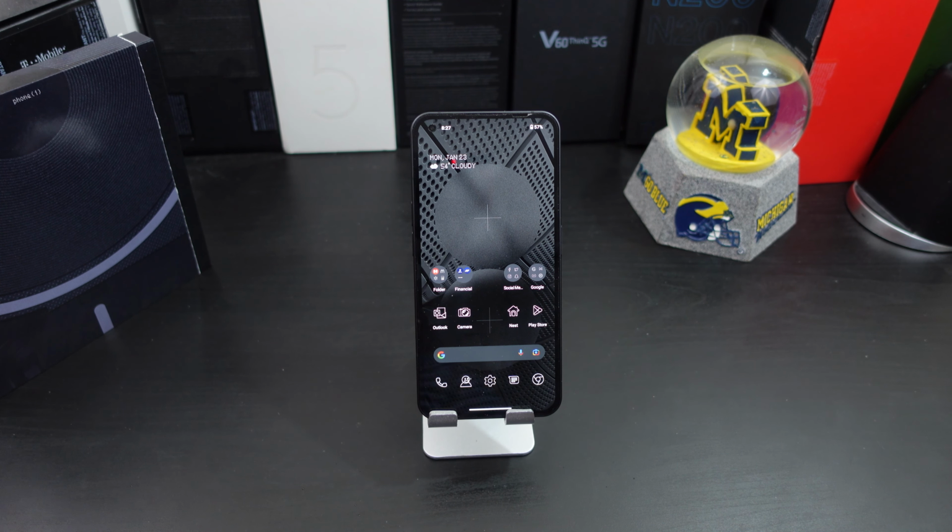So can you get 5G in Texas on the Nothing Phone 1? And the answer is yes. And I'm enjoying the phone, so stay tuned. I will have more videos coming up on the Nothing Phone.